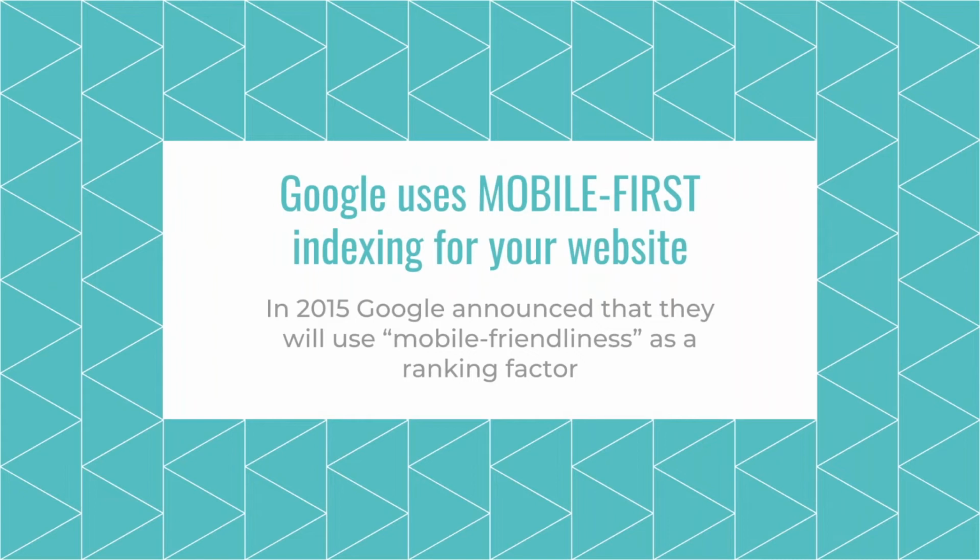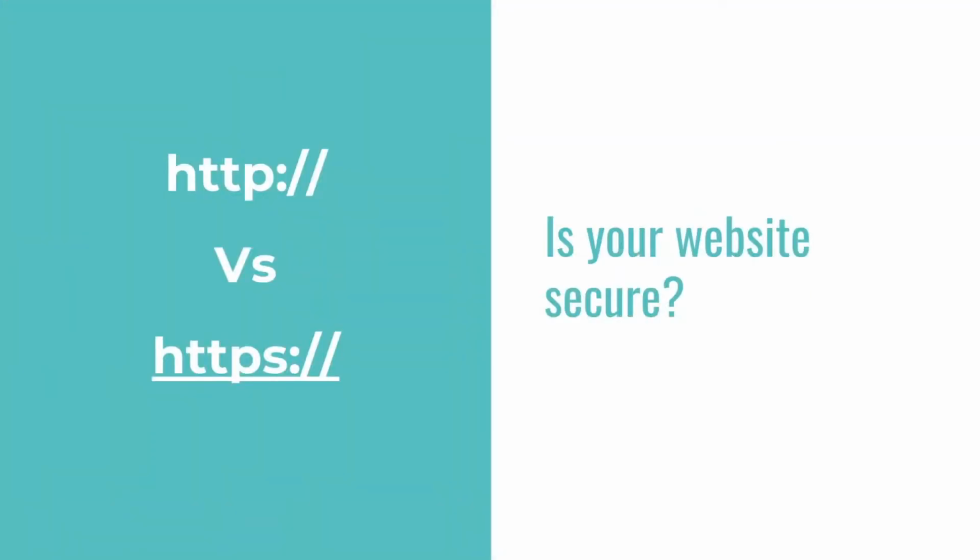I just mentioned that it's really important that your website has good bones, and one of those is making sure that your website is built with a mobile first approach. In 2015, Google announced that they will use mobile friendliness as a ranking factor. And since then, it even became more prominent. So Google actually will give a slight boost in rankings to websites that are mobile friendly. And as of 2018, it's becoming a more prominent factor for them.